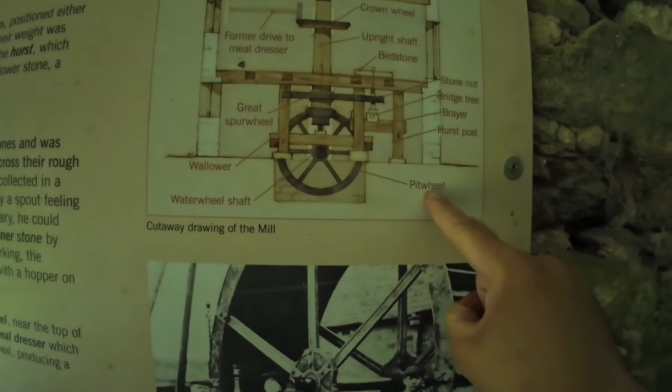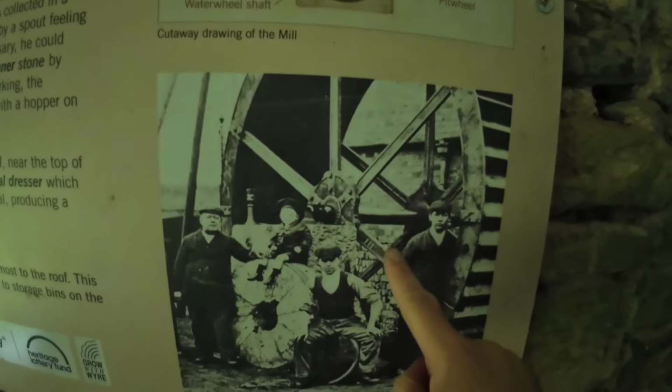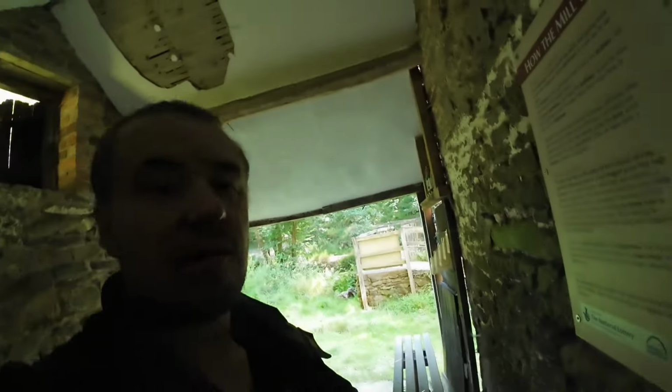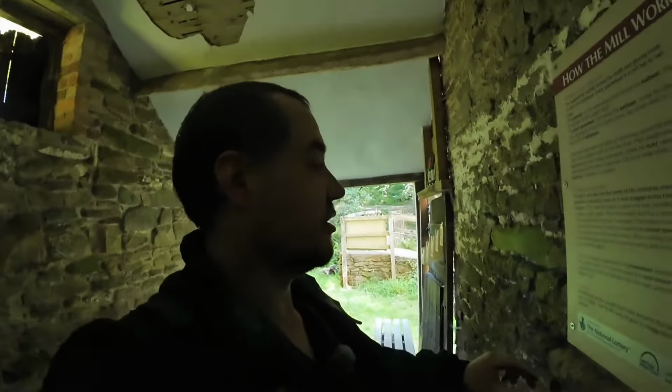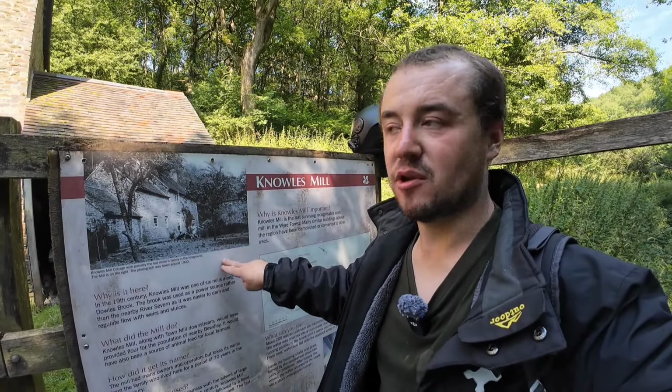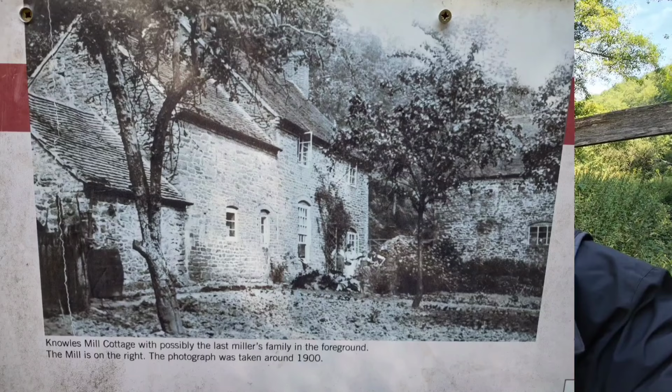Not only that, the pit wheel, and then I've just noticed this very old photo from 1897. I'll quickly blow that up for you. There is actually an information sign here saying Knowles Mill, and a photo of the cottage that's by the side of us from 1900. I'll quickly blow this one up once more. It says, why is it here?